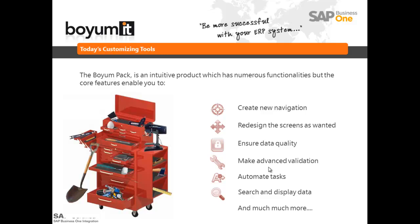You can make sure that the data that you have in the system is the correct one, meaning you can either set something as a mandatory field, or you can say, I want this field to have a list of valid values, for example. You can make advanced validation.